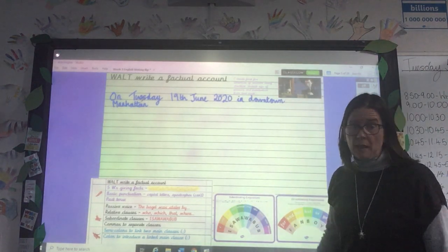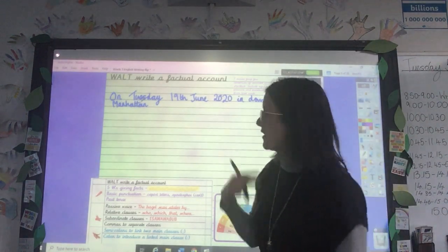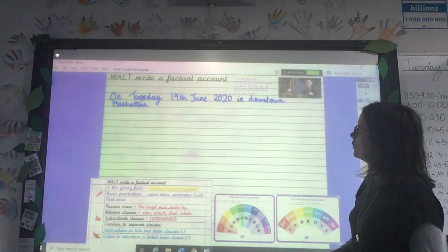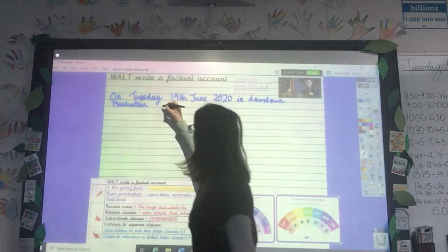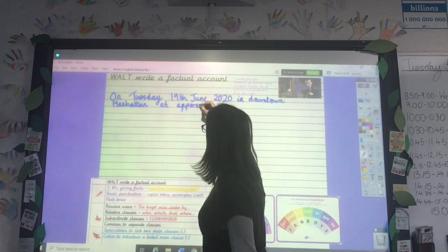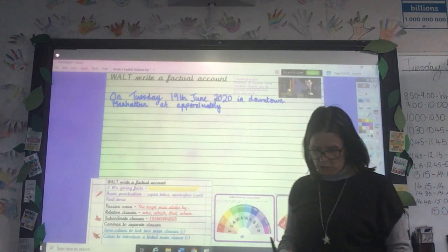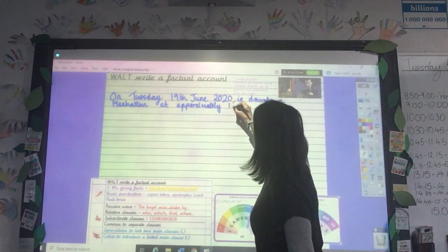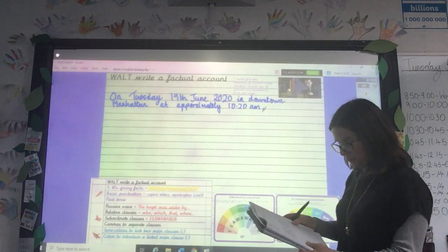That's not important. The main thing is that you're putting this information into your sentences so that it makes sense to the reader. On Tuesday, the 19th of June, 2020, in downtown Manhattan, at approximately, I'm going to say, because that's a nice formal way of saying roughly, isn't it? At approximately, what time should we say? 10:20 a.m.? So that's my fronted adverbial.